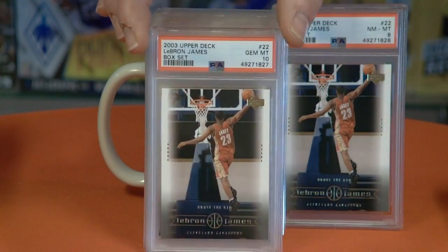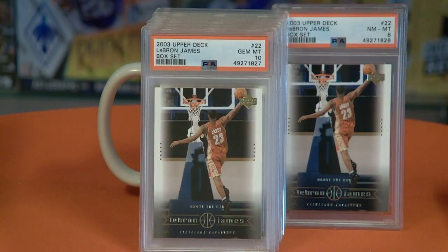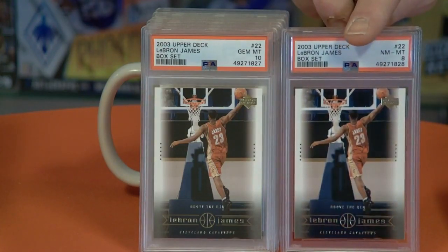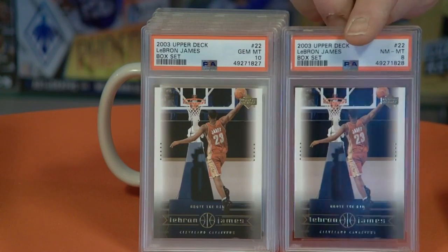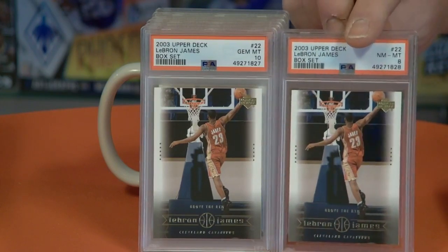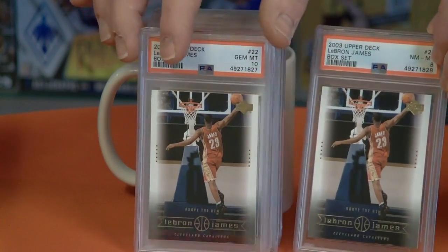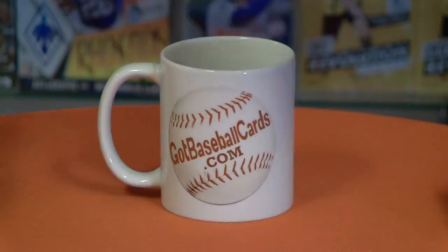Sure is nice to see a 10. Great pose, great shot. And its sister, the 8. Like I said, in all honesty, it's hard to tell the difference between an 8 and a 10. These are awesome cards. If you're looking for some LeBron rookie year cards, these will be on our site. Let's stick the 10 up here.